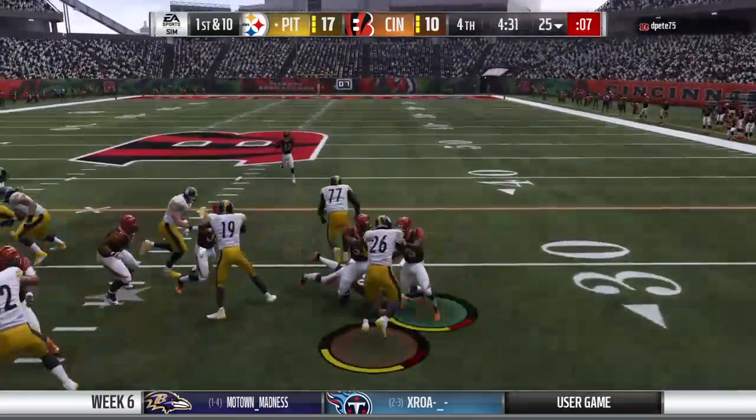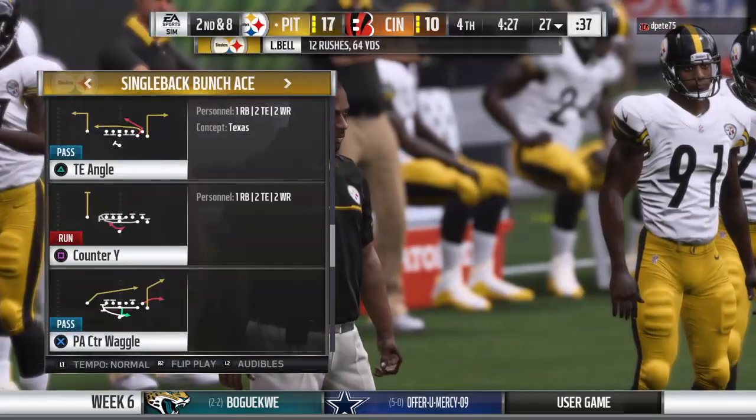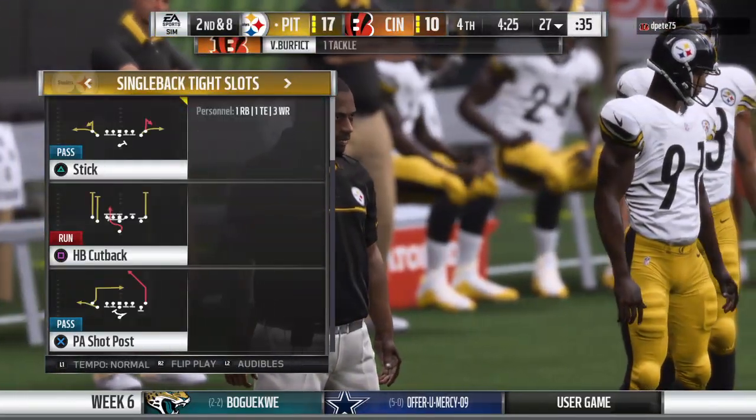They'll start the drive with a carry by Bell. And he'll fight forward to about the 27-yard line. Vontaze Burfict, the one to get him down.